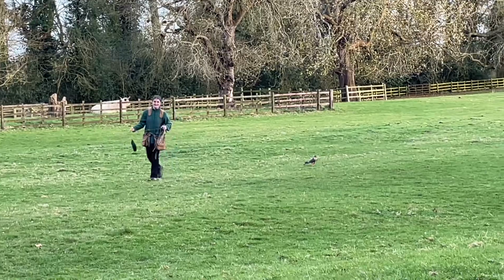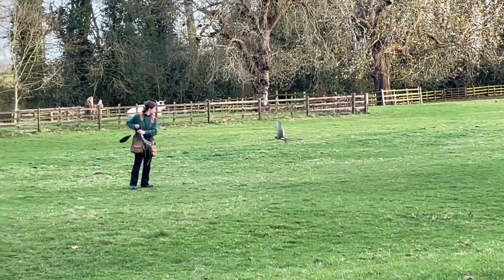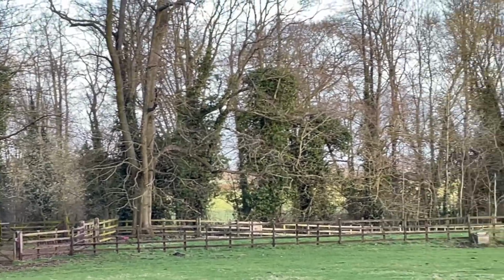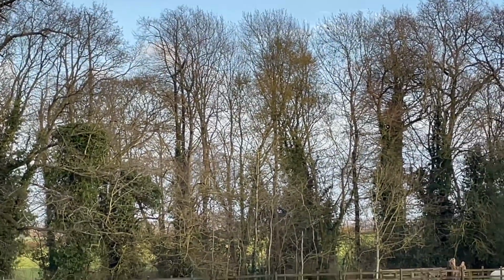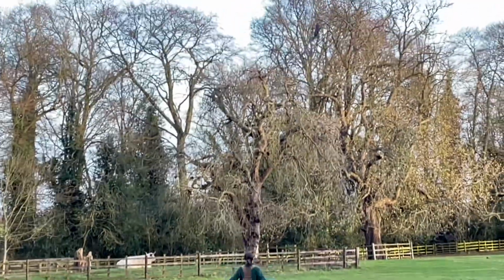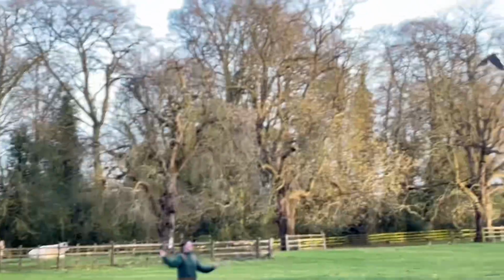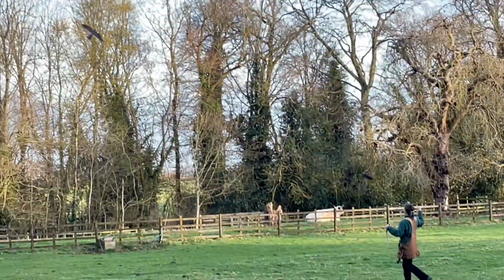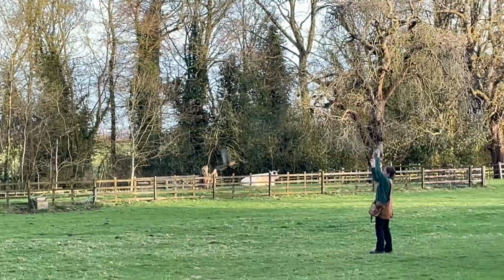So all a bit fluffy. She's just tired because of the real windy conditions today. But literally in a few days this bird's flying fitness will really change. You're not seeing much here, you guys. You just hold out for a full-length video. She's just shouted her in now, called her in.